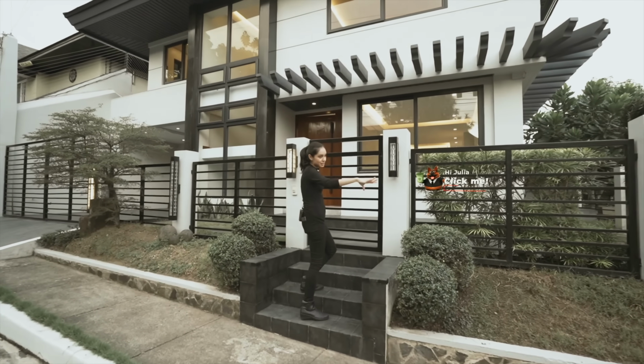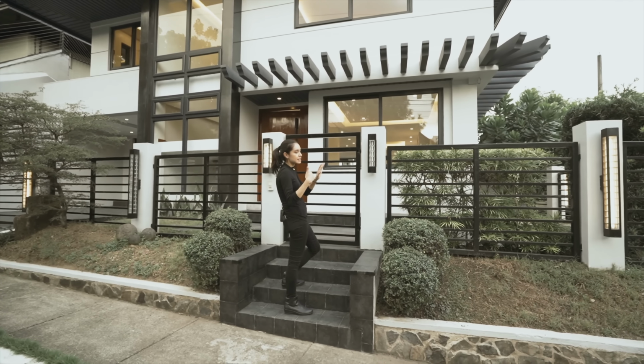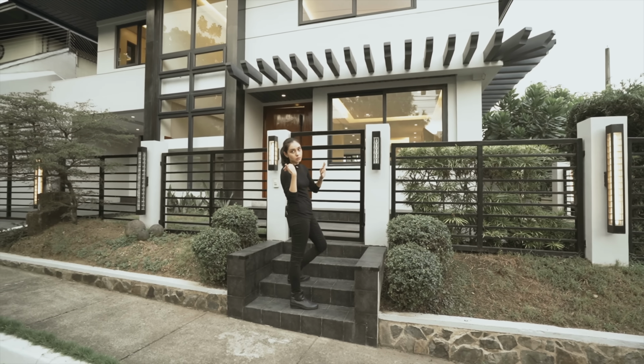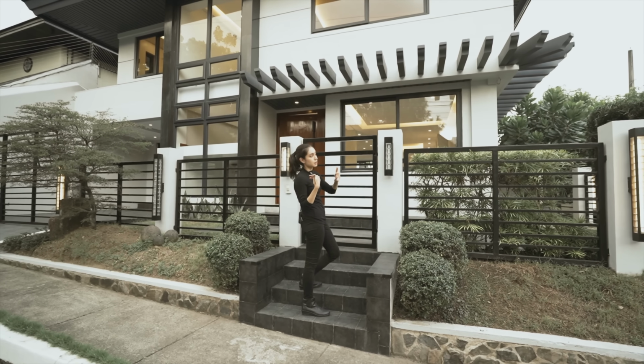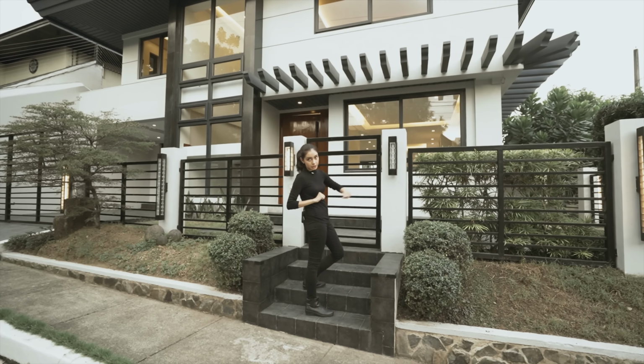Okay, so you can see from the front that you have a corner lot. So very aesthetic whenever cars go by this corner. And they will go by this corner because that other road is a dead end, which means guest parking.